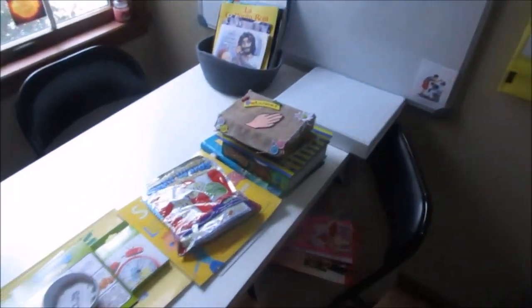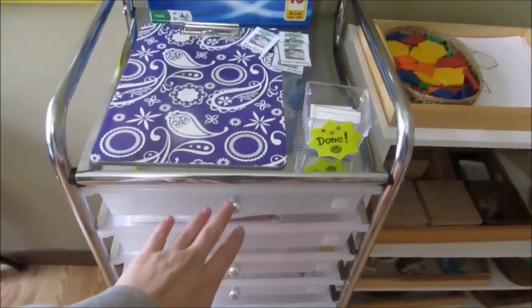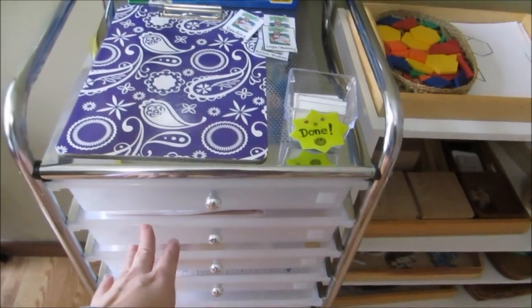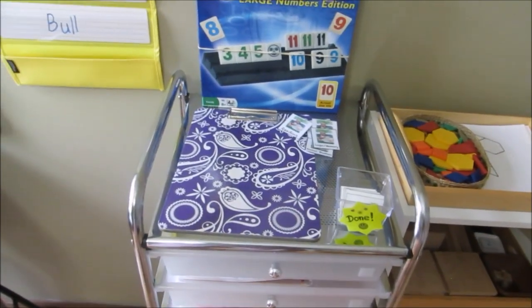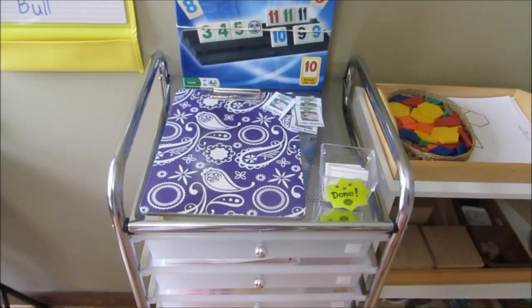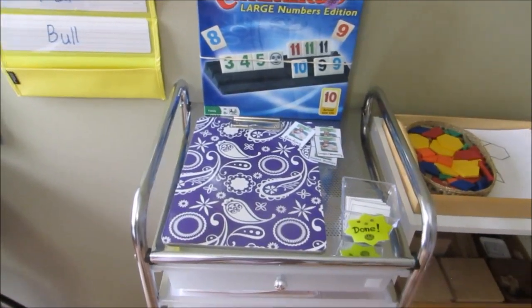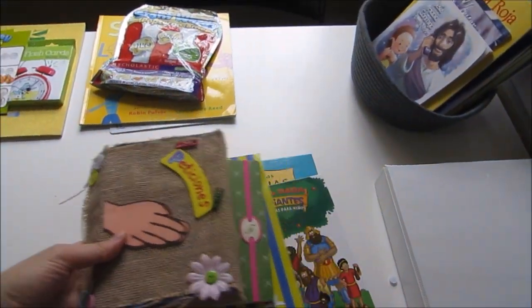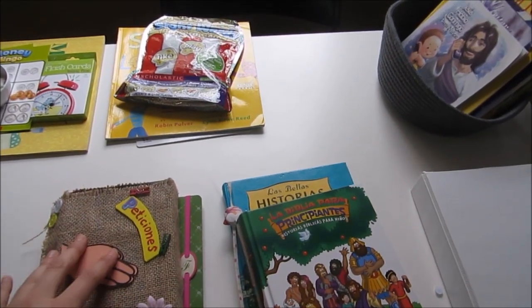So the first thing we do in a day is our Bible study. A little FYI, before I used to do Bible on the first drawer of our workbox. But I decided to take the Bible out of the classroom, literally, because I didn't want my daughter to associate Bible studying with a subject or with schoolwork. We're Christians, so to us that's our daily food, it's our daily routine, and we don't wait for schoolwork to start to do our Bible time.